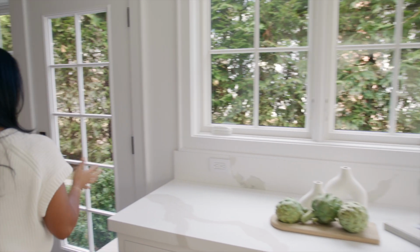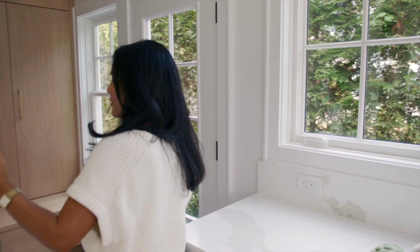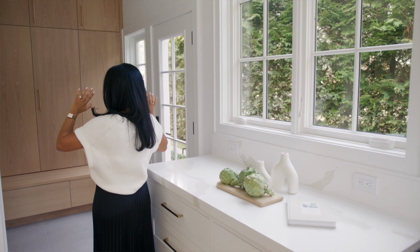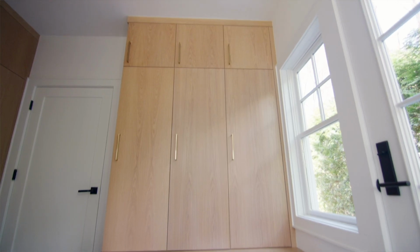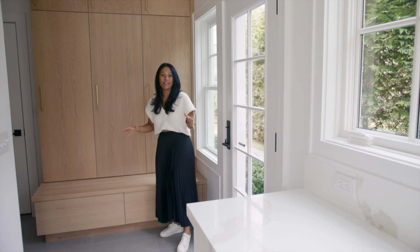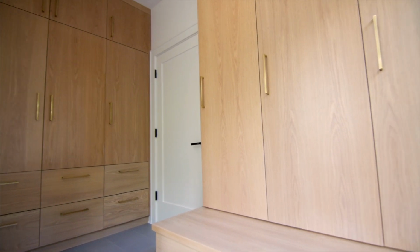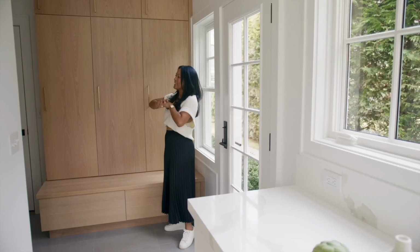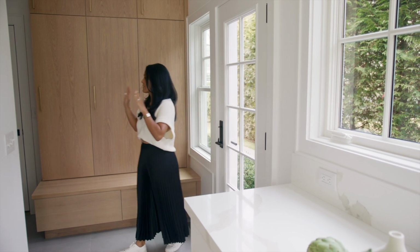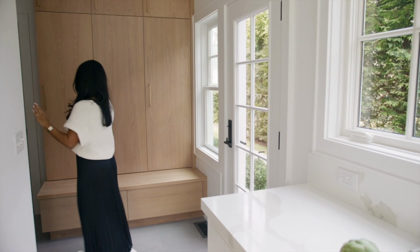Just off the kitchen, we made this mudroom. So this was a closed wall, and what we did was we were able to put the opening here and then create this little area where the kids can just drop everything. So behind all these cabinets, which go up to the ceiling, is where all the backpacks, all the gloves, the hats, the boots, the scarves, the books, everything lives.